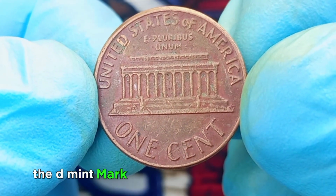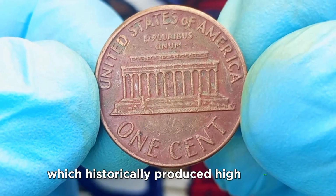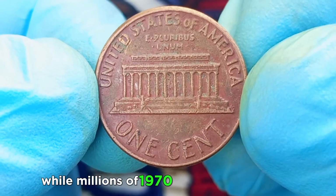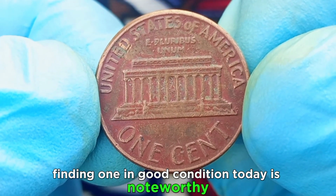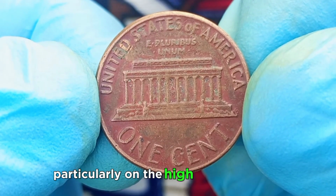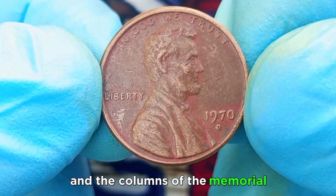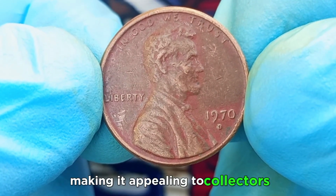The D mint mark indicates this coin was struck in Denver, which historically produced high-quality coins with consistent strikes. While millions of 1970 cents were minted, finding one in good condition today is noteworthy. Coins in this condition show moderate wear, particularly on the high points such as Lincoln's cheek, jawline, and the columns of the memorial, yet the details are still recognizable, making it appealing to collectors.